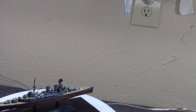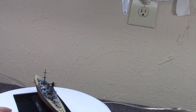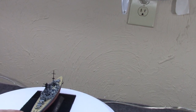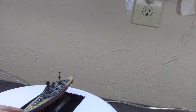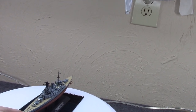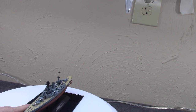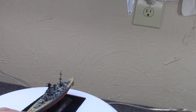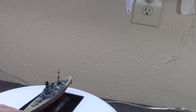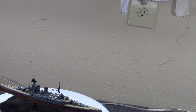Hood spotted Bismarck and Eugen just before 5:40 that morning. And at 5:52, they opened fire. Both Prince Eugen and Bismarck would target Hood. And actually, Prince Eugen would be the first to get a good hit on Hood, starting a fire on her deck. Nothing critical. I mean, she's a warship with a heavily armored deck.